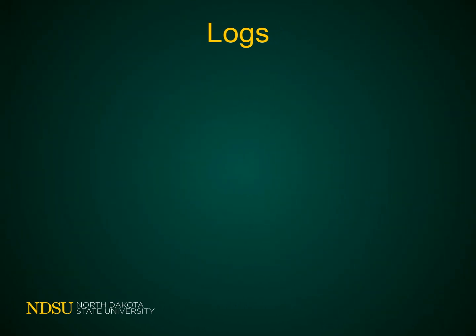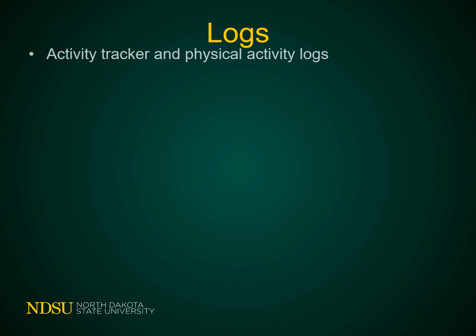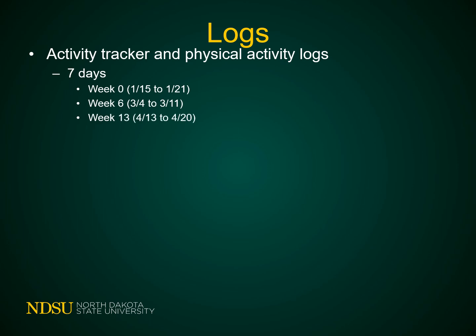All right, there's also going to be a series of logs that we're going to ask everyone to complete as well. There's an activity tracker and physical activity logs. These are 7-day periods where we'll be wearing the physical activity tracker and completing the logs 3 times throughout the project, at week 0, so at baseline, at week 6, so at midpoint, and then at week 13 towards the end. So there'll be 3 periods where you're tracking your physical activity and logging it as well.